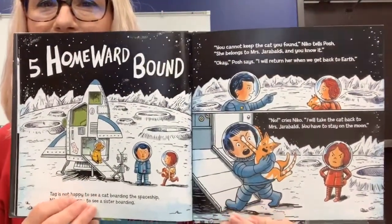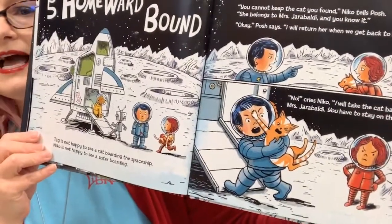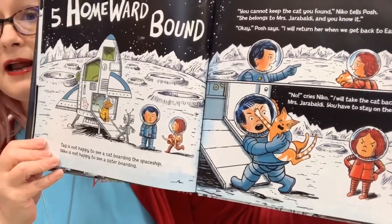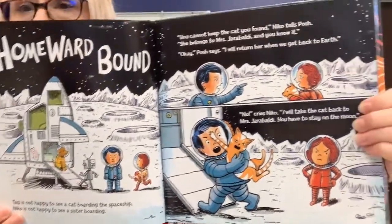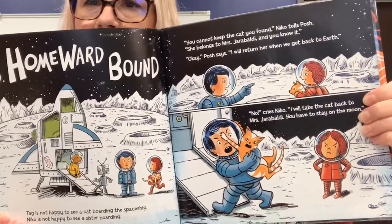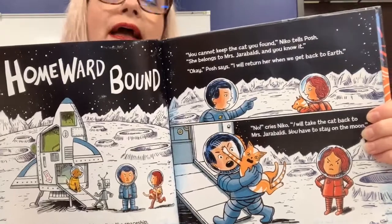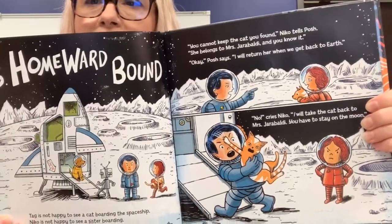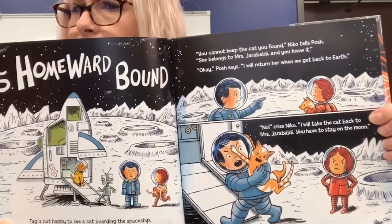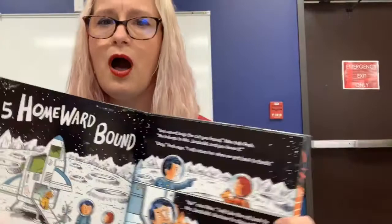There they are, homeward bound. They're gonna go home now. Tag was not happy to see a cat boarding the spaceship, and Nico is not happy to see his sister boarding. "You cannot keep the cat you found," Nico tells Posh. "She belongs to Mrs. Garibaldi, and you know it." "Okay," Posh says, "I'll return her when we get back to Earth." "No," cries Nico, "I will take the cat back to Mrs. Garibaldi. You have to stay on the moon."